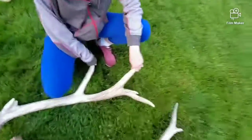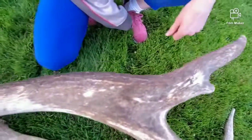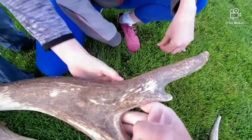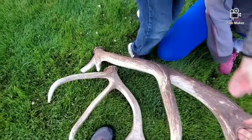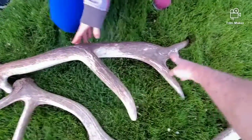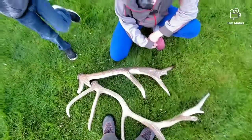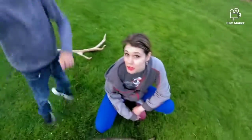But yeah, like I said, he's still got velvet on both sides up here too. Even that horn sat there till October, and it still has velvet scraps stuck to it. Little bits of it on there. So I wonder if he's got some hormonal issue. But then again, that horn was super dark, so he was rubbing it. So I don't know how that manages to stick on it. But we need to go get more of them, huh? Pretty cool stuff.